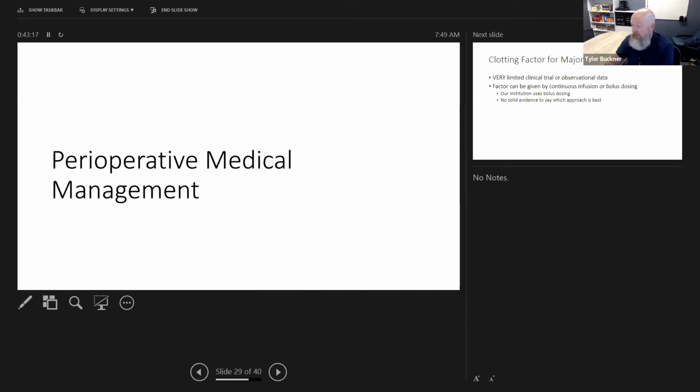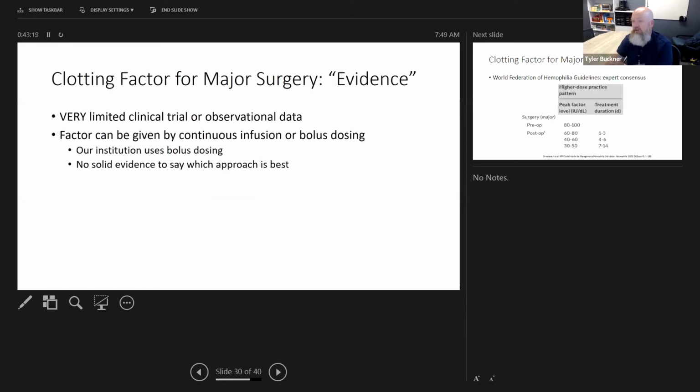Perioperative medical management. So now we kind of get into the meat of things from the hematologic side. There is not a lot of evidence. There's not a lot that tells us what's the best regimen, or clinical trials proving that this is the best approach. This is all based on experience and what we learn from mentors.